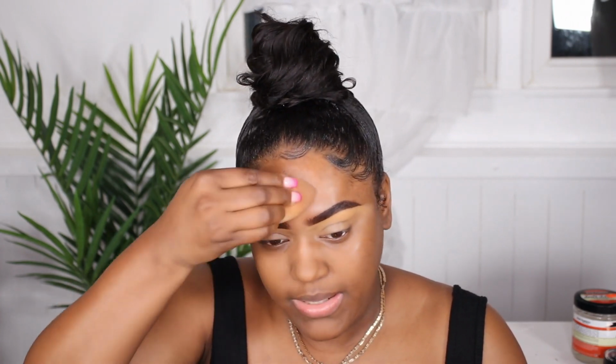Okay, so I'm just going to apply some of this Dermablend powder in our T-zone area. This is going to help further control your oil, right here where the shine does shine. And then I'm going to put a little bit on my forehead because that gets shiny too. But with this foundation, you really don't have to do too much because the foundation itself is a bomb, okay?